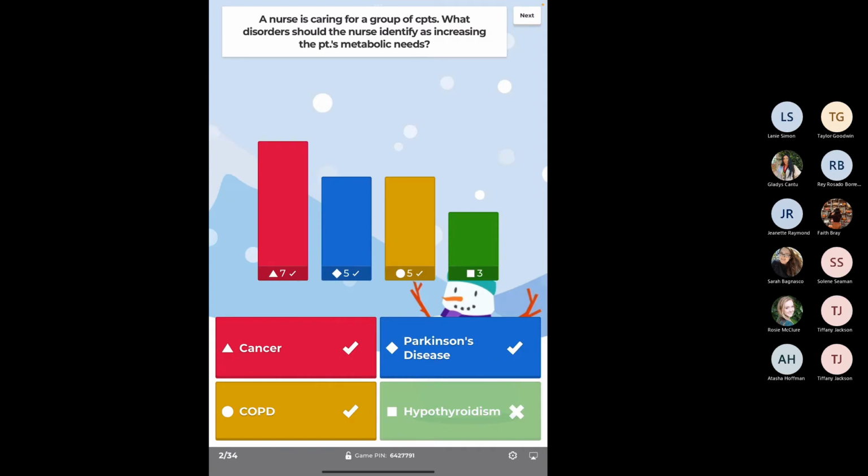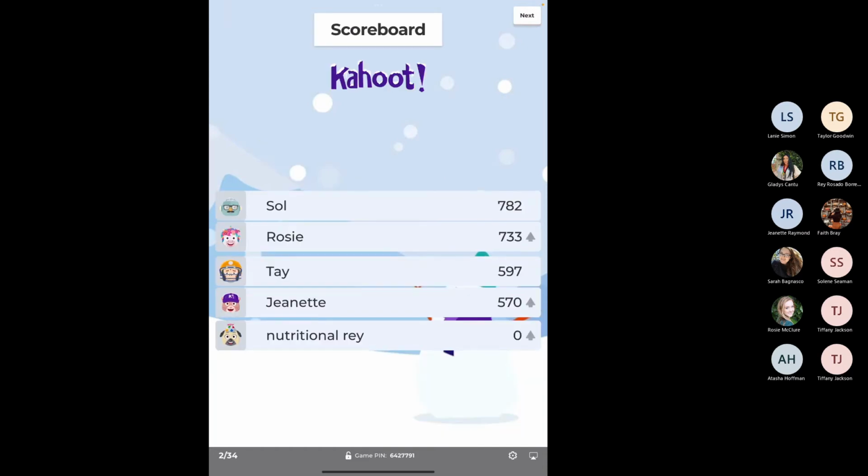All right, so our cancer patients, COPD patients, and our Parkinson's patients, these patients will all have an increased metabolic need. All this means is that these patients require more calories and more nutrients. When our patient has hypothyroidism, they actually have a lessened metabolism. Other disease processes that would increase our metabolic needs would be burns. Our burn patients just require a lot more calories to heal.